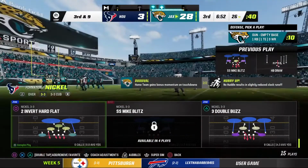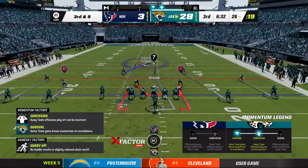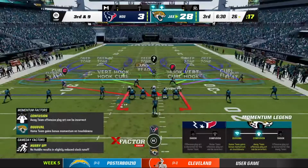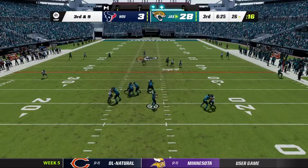Well, that's a good start to this drive on the defensive side of the ball. Force the incompletion on 1st down. Then you're able to shut down the running play on 2nd. Yeah, I wouldn't be surprised now. A little bit of pressure going at the quarterback in the expected passing situation.